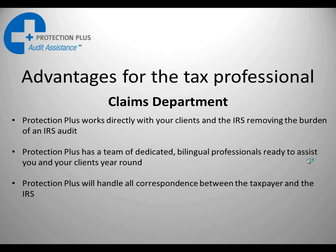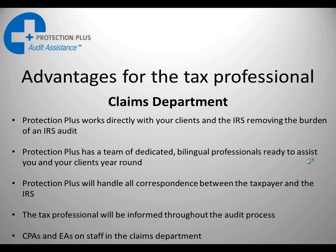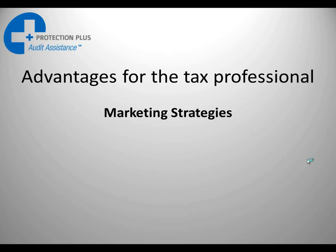Protection Plus will handle all correspondence between the taxpayer and the IRS. At the same time, they will make sure that you are informed of every step that took place. So you as the tax professional are kept in the loop, but again, the burden of the process itself falls to Protection Plus, and they work directly with the IRS as well as with the taxpayer. You also have the ability to, and we talked about before, of course, CPAs and EAs are on staff. These are folks that are skilled and understand the tax process and tax theory. The other thing we talked about was you have marketing strategies, and marketing materials are included with you.